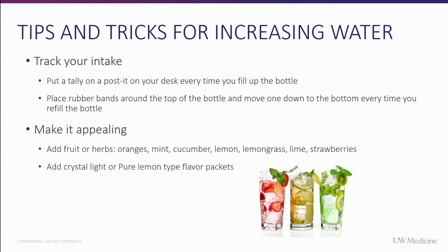And then making it appealing. If you despise water, what can you do to make it appealing? You could do a fruit-infused water. There are some pitchers you can use for fruit infusions, and leave it in the fridge. Or you could add Crystal Light, the pure lemon type flavor packets.